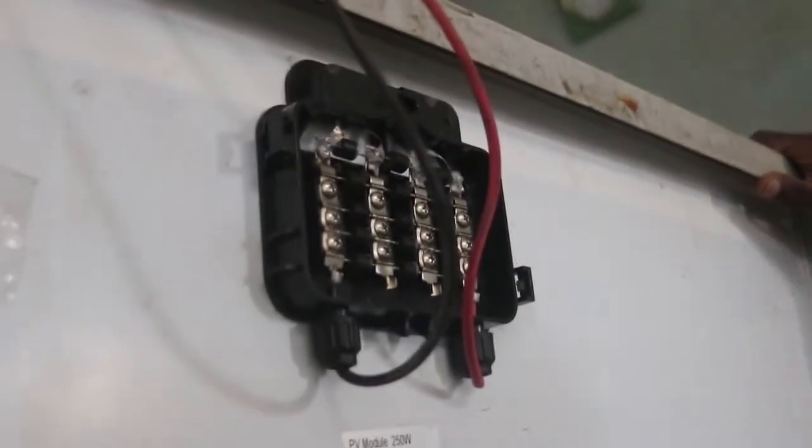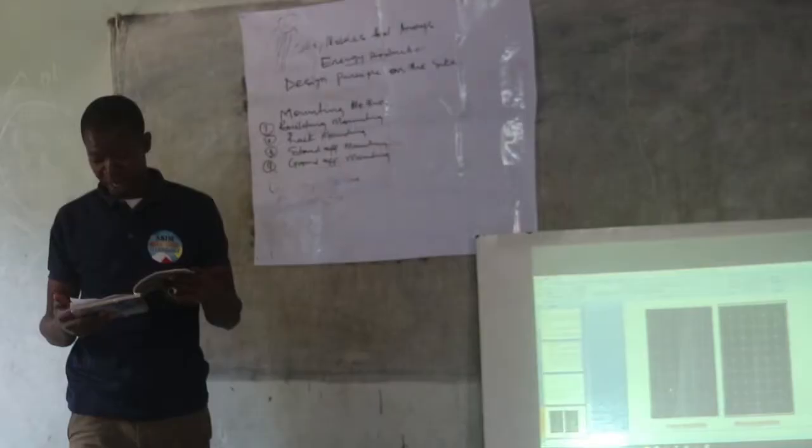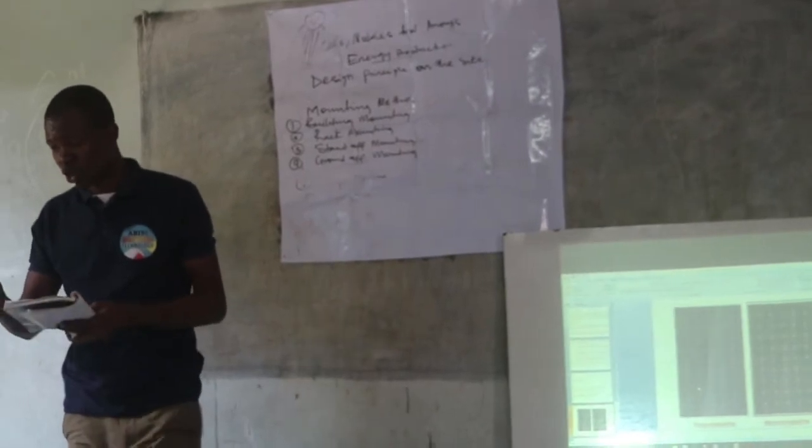Huh? Which one? 250 watts. This is a module. Panels. Just jot it down.